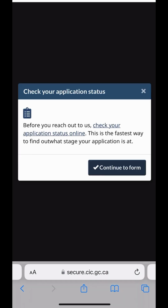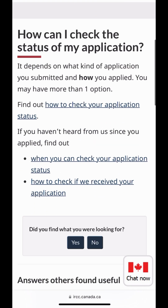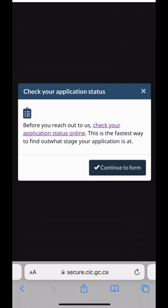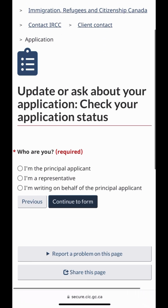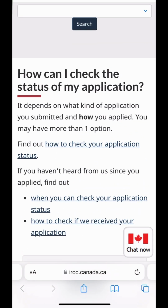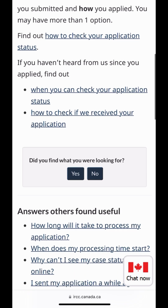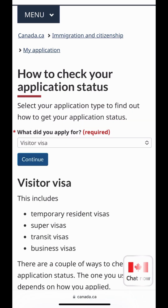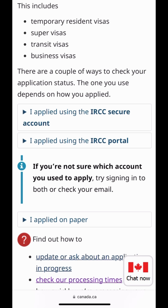So see details. They say before you reach out to them, check your status online. So you can click on this link to check your status, or you can go to your IRCC portal and check your status. Or if you still want to contact them, these are the steps you need to follow. I recommend checking before you go to the form. Just follow the on-screen instructions and fill it out. But I strongly recommend that you go ahead and check your status first. So what did you apply for? Visa, continue, and just follow the instructions.